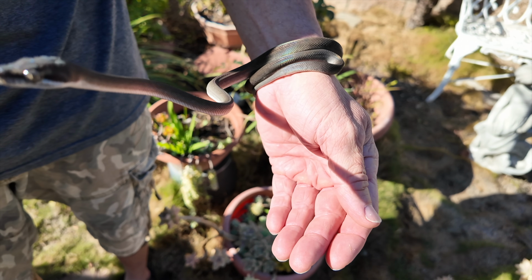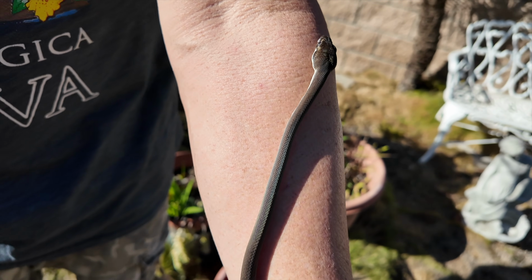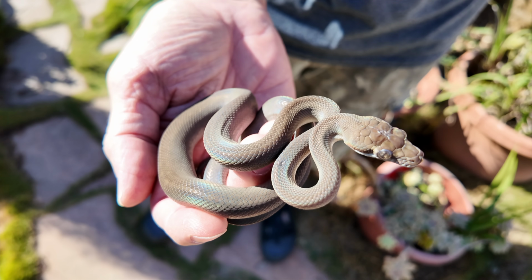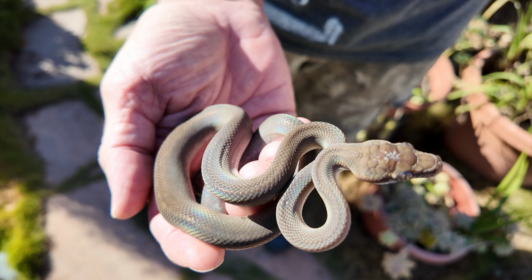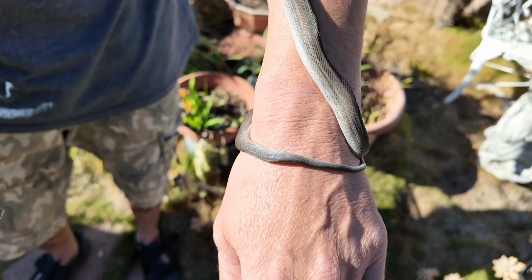So this is a dwarf species of scrub python. They do not get that big, but they do have the capacity to get decent size. I've seen some that have exceeded 7 feet, but for the most part, they stay smaller than most scrub pythons. So they start out small, they end up small, but they're doing really well.